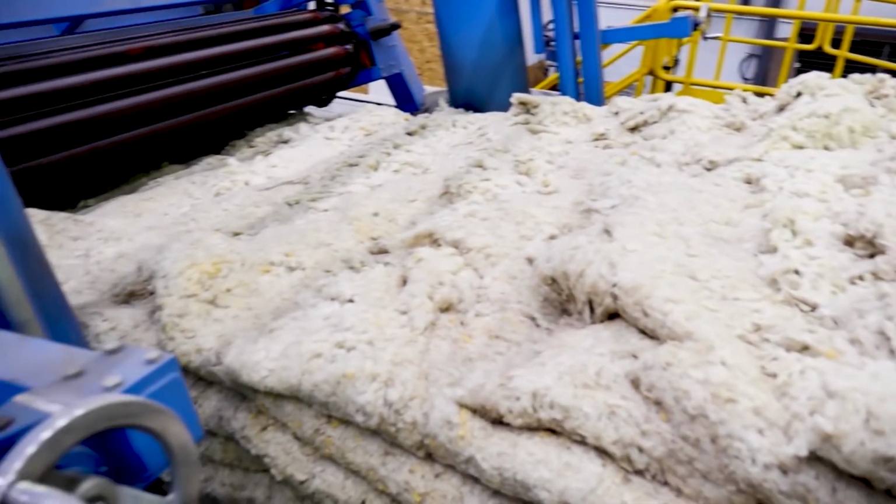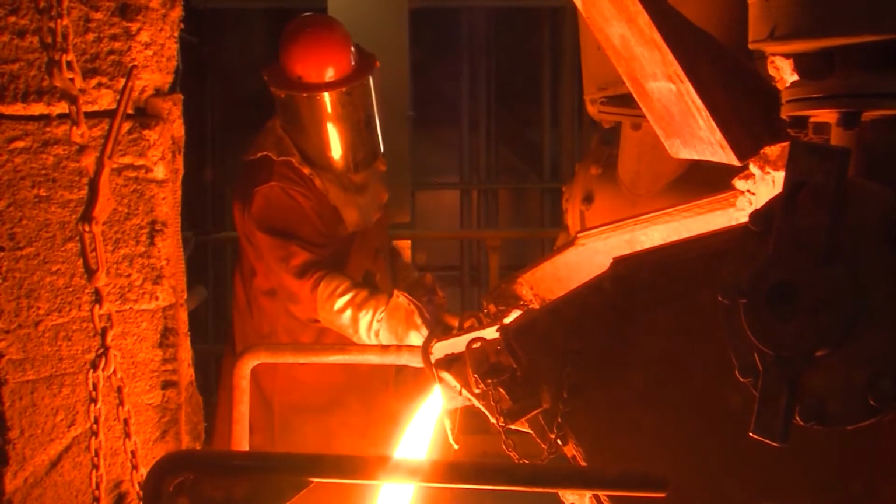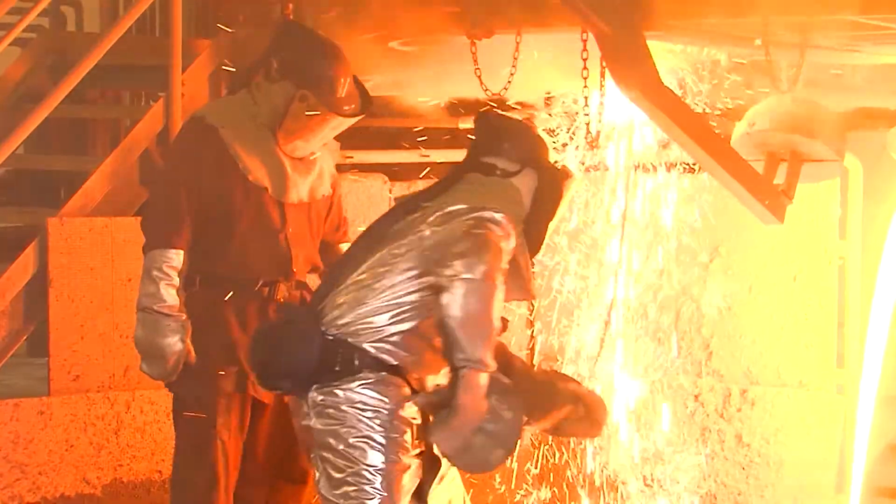In 2013, we acquired a business called Thermofiber, which is a mineral wool product. It's actually made of waste material from steel manufacturing, but it melts at a much higher temperature, and so it's very, very good at both its thermal performance, but also its fire resistive properties.